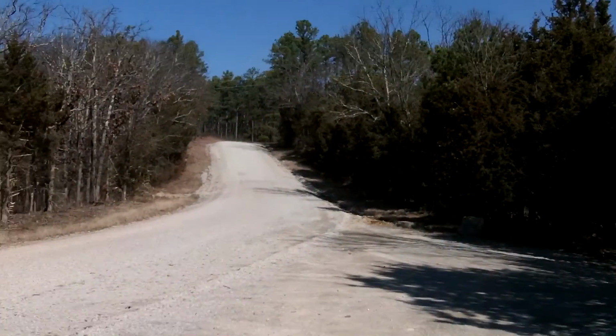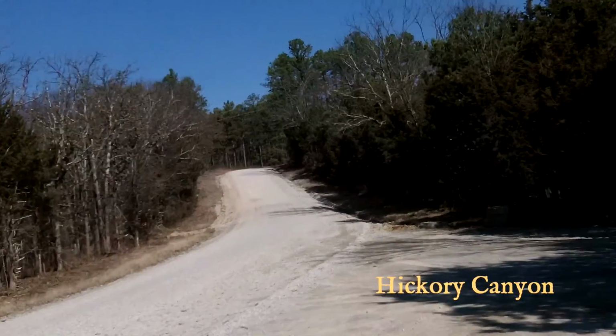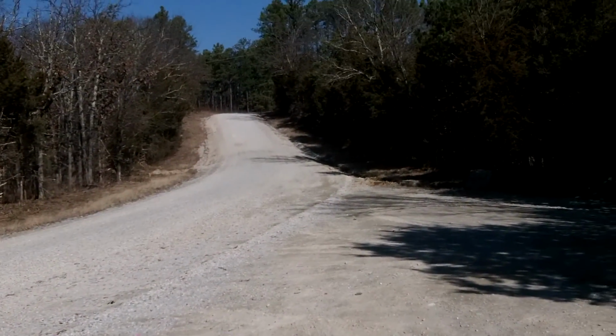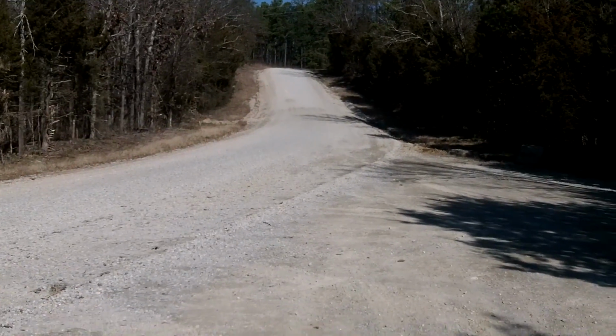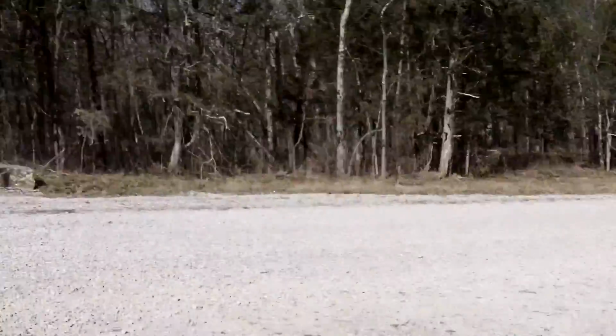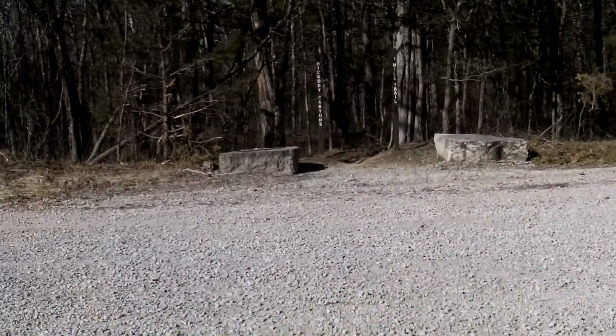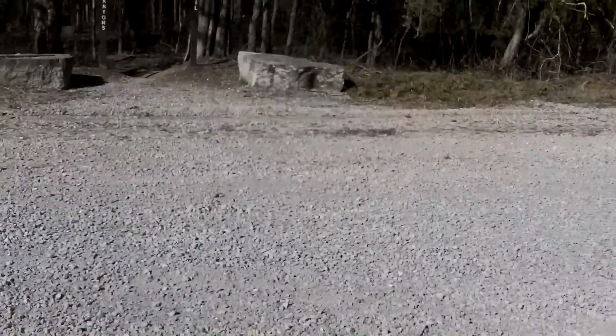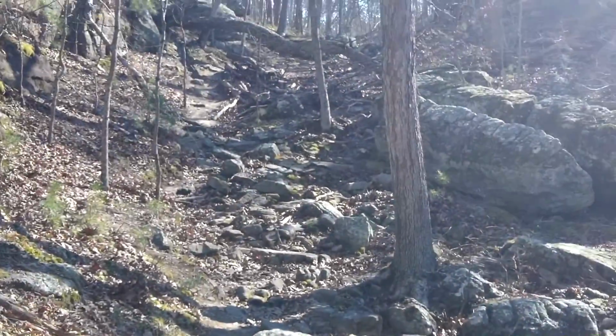Alright, so if you're on 32, you're going to get off at C, and then at C you'll get off at Sprout Road. It's kind of small, there's no sign off of C, but this is Sprout Road, a little gravel, and then this is just the parking lot. Big rocks, and then there's the Hickory Canyons right across the road, and it says 1 mile trail, so not very long. We're going to go check it out.